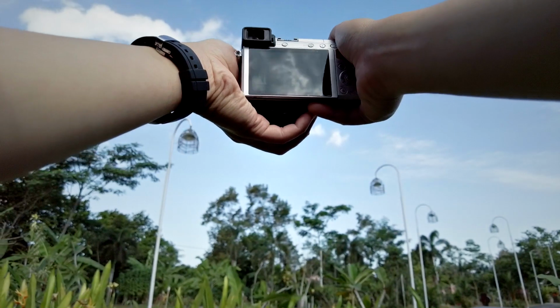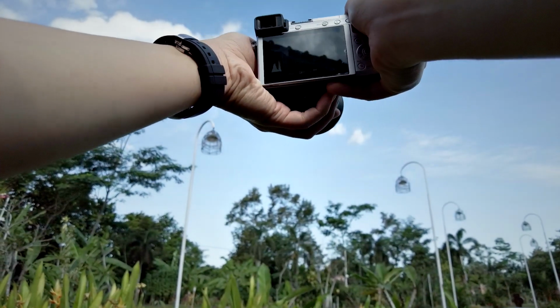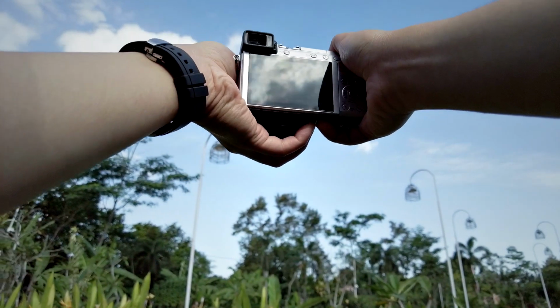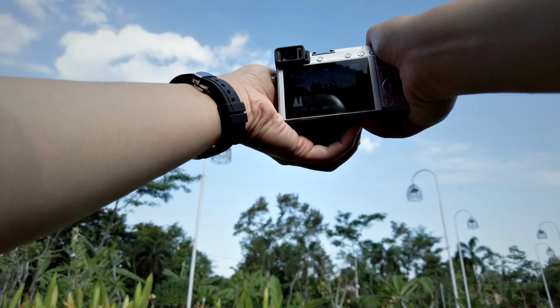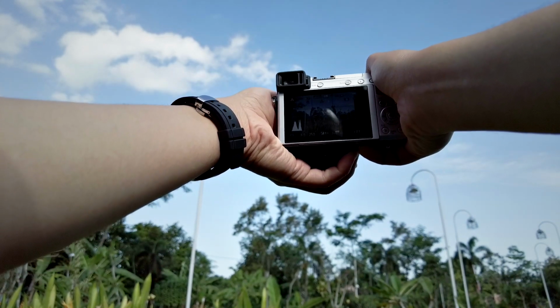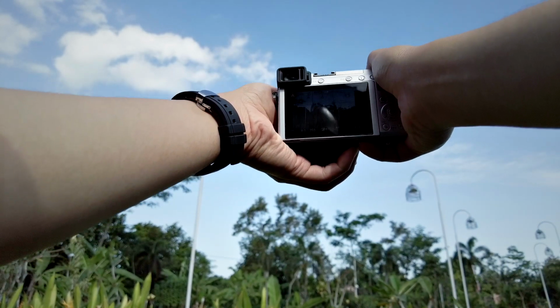The lighting currently is very beautiful. It's not really too harsh. It's a little bit in the afternoon, almost in the evening, so we have this slightly softer light going on right now. This is the composition that I was thinking about, 12mm f/8.